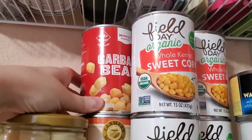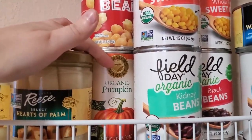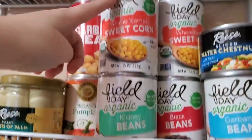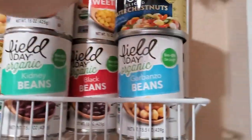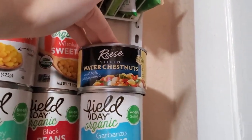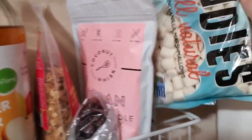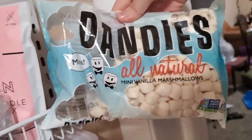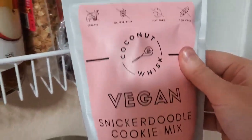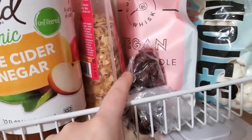Then we got some chickpeas. We have some pumpkin right here that we're going to use in a pumpkin chili. Sweet corn, kidney beans, black beans, more garbanzo beans or chickpeas. Water chestnuts, because those are my favorite thing to have in stir fry. If you are looking for vegan or vegetarian marshmallows, Dandies is the brand to go. They have so many great things. We got this a while back and we still have not made it yet, but this is 100% vegan. I'm super excited.